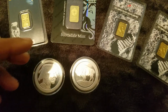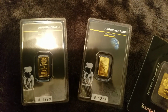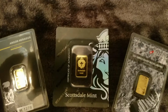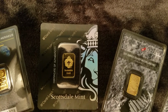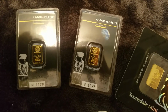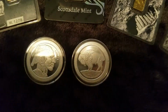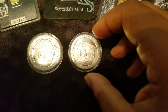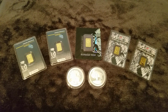So anyway, I think I covered everything here. Again, these are 2-gram bars from Argor-Heraeus. Good luck finding them, guys. I got them a while back through the broker when it was easy to get metals. And, of course, the Apollo 11 thing was big back in 2019. The Scottsdale bars, I think, are readily available at Scottsdale Mint. But if you have been paying attention, 2-gram bars now are running about $160, okay? And 5-gram bars around $300, okay? And you guys remember cheaper prices for that. But I'm telling you right now, $20 plus for these generic silver rounds here from Silvertowne, and $160, $300 for 2-gram and 5-gram bars is going to look cheap by comparison in the coming days. Okay, well, I'll say the coming weeks and months.